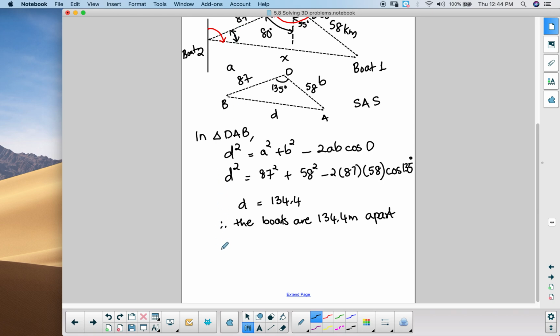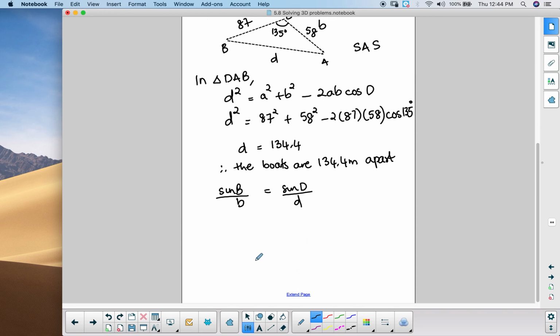So we can use the sine law, and do sine B divided by B equals sine D divided by D. So angle B we do not know, so sine of B divided by 58 equals sine of 135 divided by D, which we just found out to be 134.4. And when we solve it, we will get angle B is equal to 18 degrees.